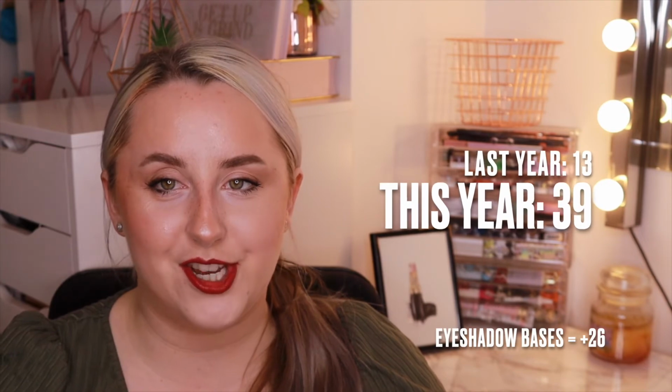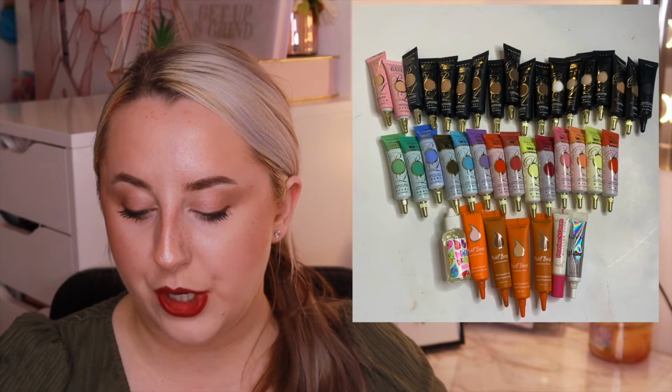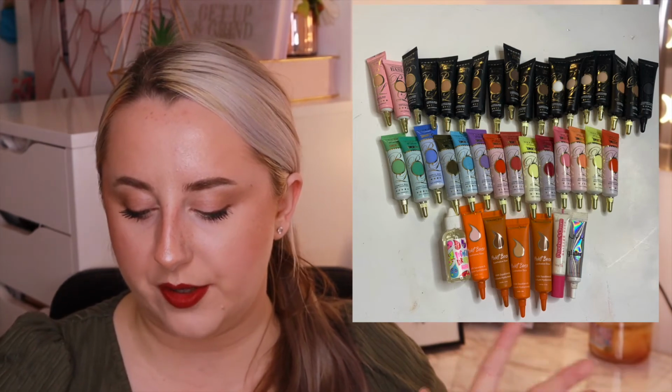Yeah, so eyeshadow bases was 13 last year, now we're on 39. And yeah, that is predominantly because I've got every single shade of the P. Louise base, majority of the coloured bases, and then we've got a few new Coloured Rain ones, and then we've just got the standard NYX and Peaches glitter bases.